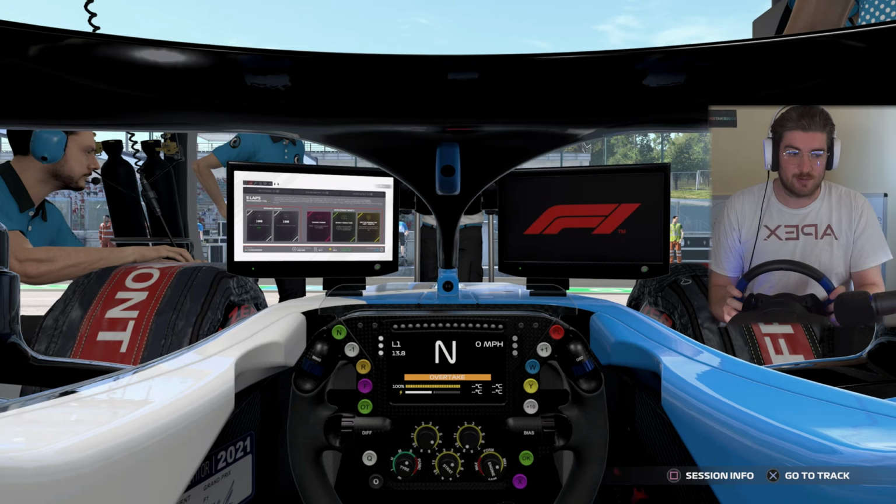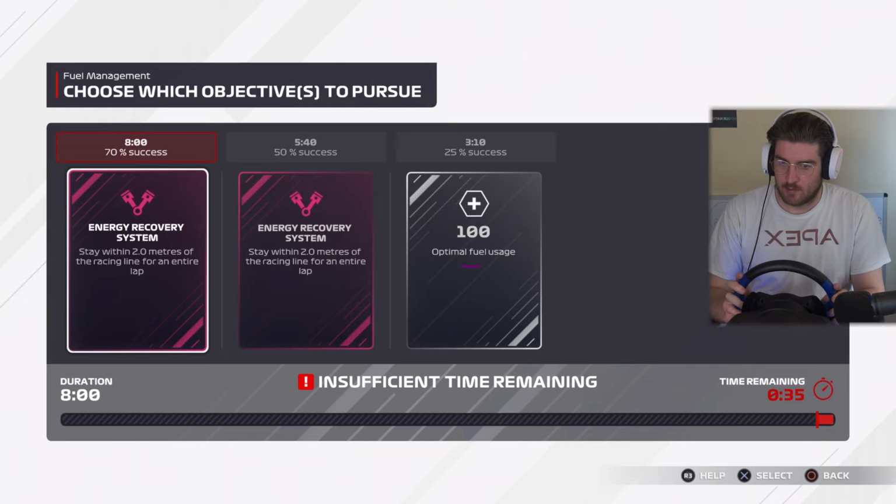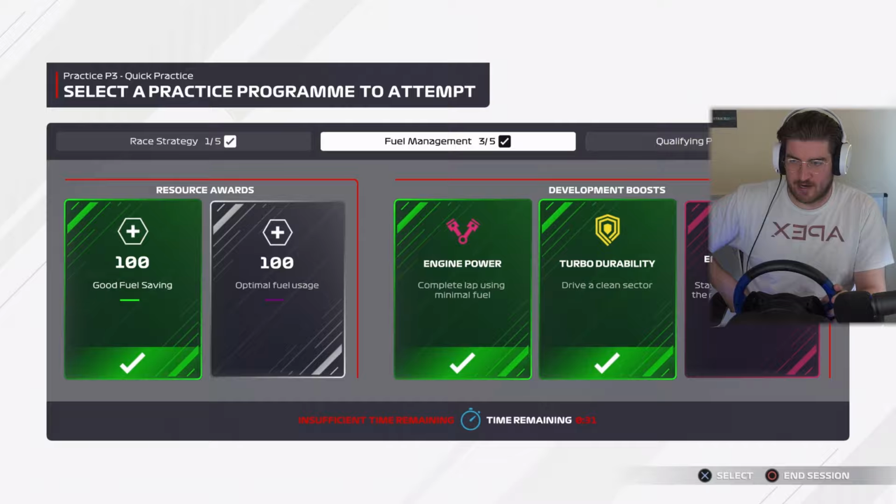That sucks. I might have pumped the difficulty up a little bit too high for the wheel, but at least we know we can improve and get better now. 100%. All right, what are we going to do next? All right, good practice session there. We got 3 out of 5 and 1 out of 5. Not amazing or anything, but yeah, we're going to do the qualifying right now.